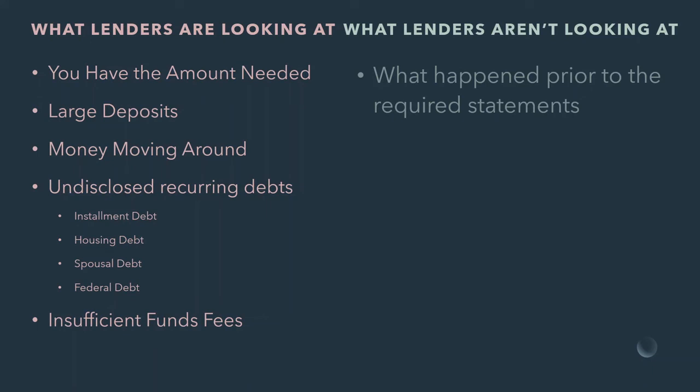So if you put cash in the account because you were saving up for the home purchase and you let it sit there for 2 full statement cycles and we don't see it on the statement, then you can use those funds.